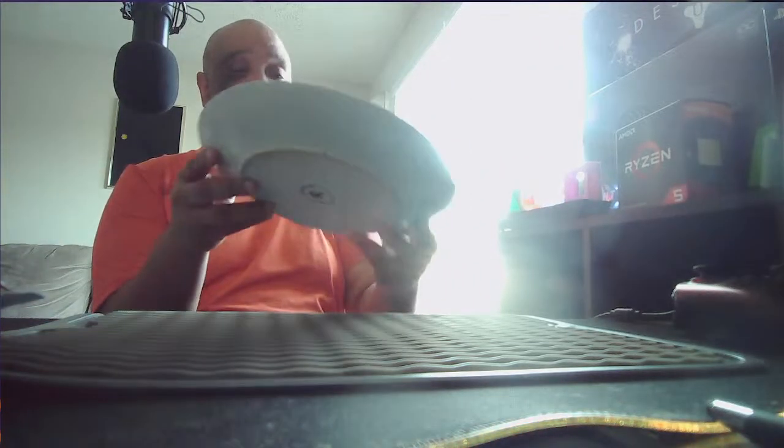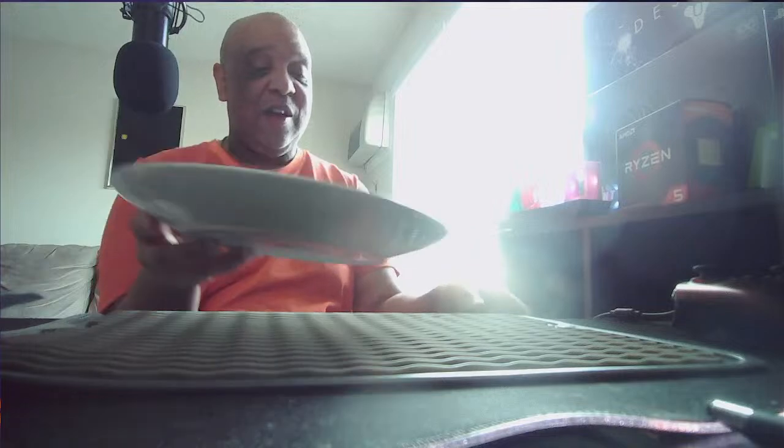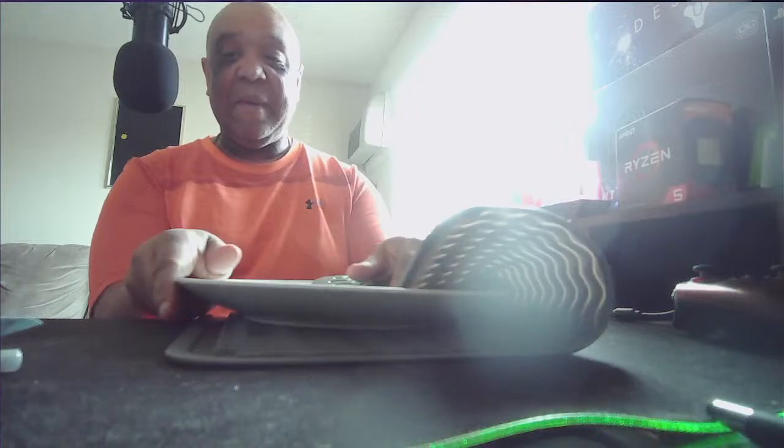Now let's demonstrate their product. You have here a typical plate that's wet. You can see the moisture on there. Moist. So we're going to just dry it, and we're going to set it here for a little bit and see how it does. And I can actually feel it already working very well. So yeah, this is good stuff.